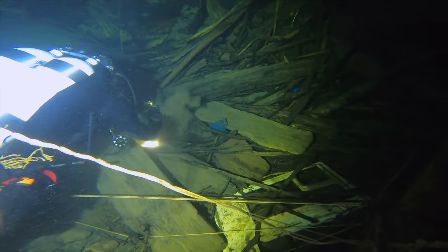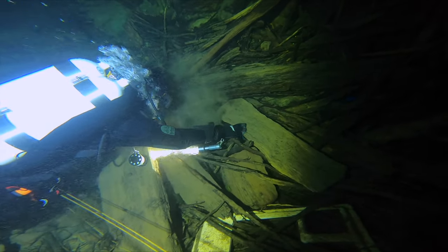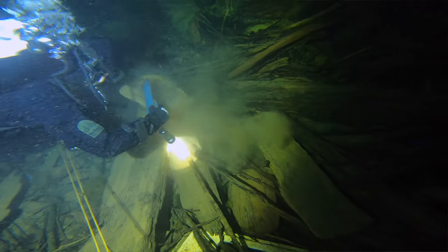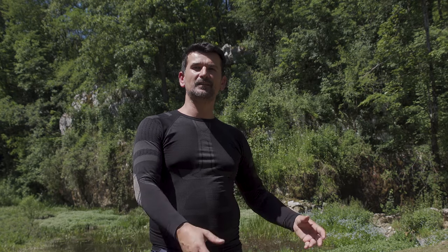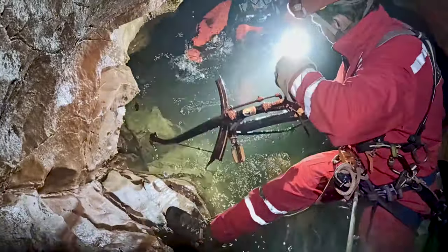For those of you wondering whether we can stop new trash from getting in, the divers have told me that they only find old trash in this cave. We are confident based on that we don't find any new waste. All the stuff is quite old and already rusty. Some actually have historic value. Like today we had this bicycle taken out, which is probably quite unique.